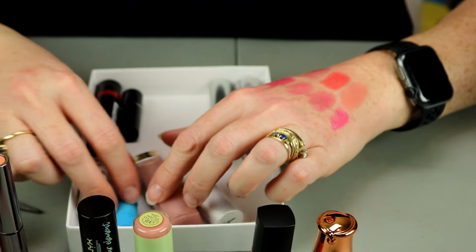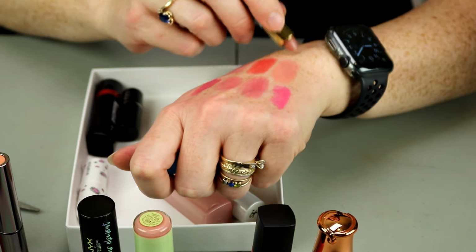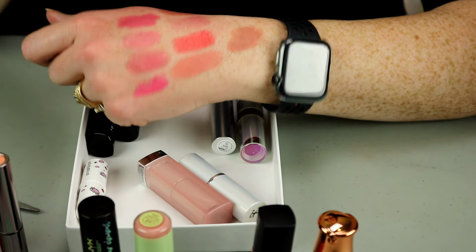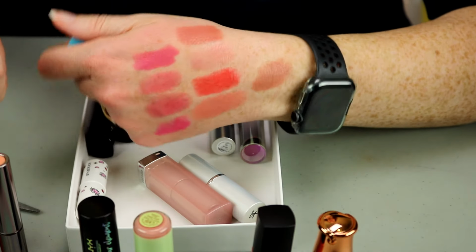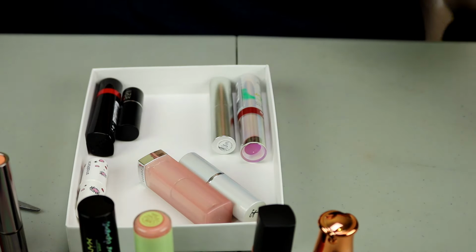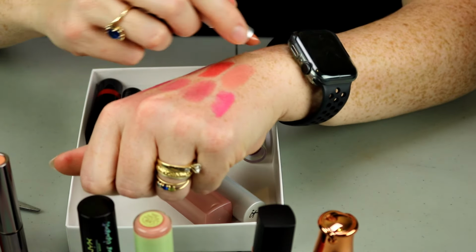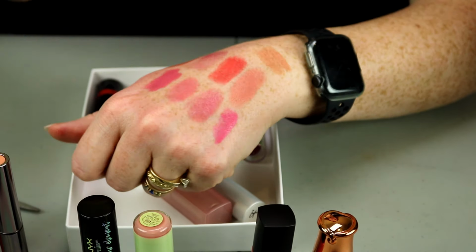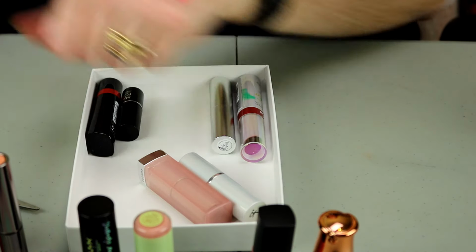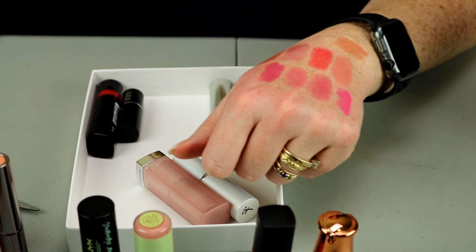I think all of these might be red. No, wait, this is a nude. That one I just don't think will look good. Actually, let me put it on my lips to see. All right, nope, this one is gonna go. Don't like the way it looks on my lips. Okay, what about this Smashbox in Famous? That's a very similar shade. I'm gonna try that on my lips too. That one doesn't look as bad, so I'm gonna go ahead and hold on to that one for now. That one might go in a future declutter.